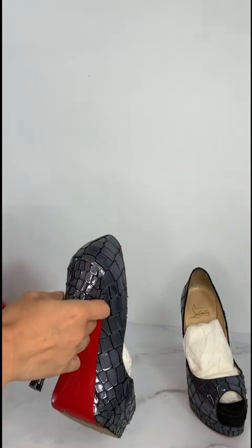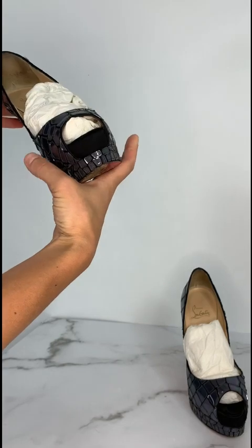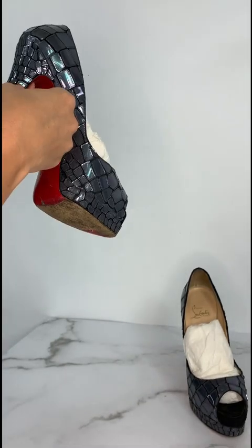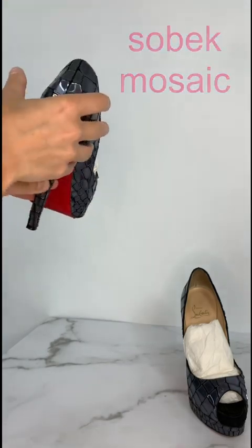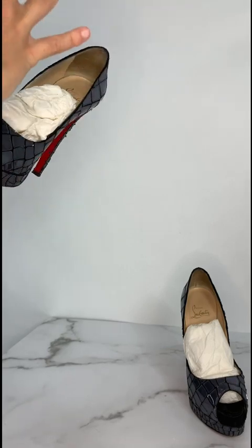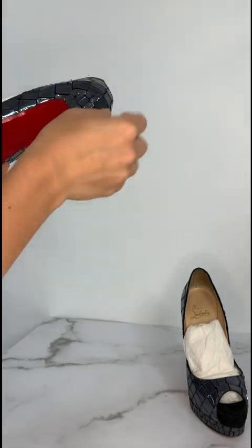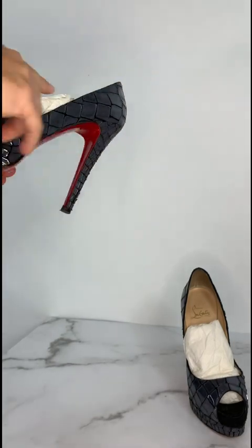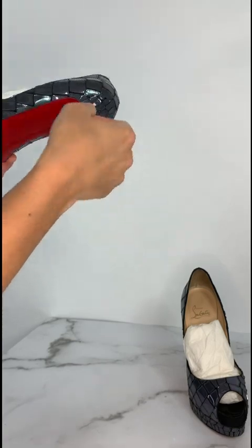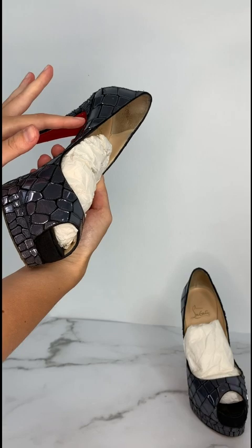All right, so I forget what this particular style is called. I'll figure it out and I'll put it in the title of the video. But this is a shoe that I have sold one other time. It was a slightly different one. It was more of a silver mirror little patches. This is more of a gunmetal with almost a rainbow sheen to it.